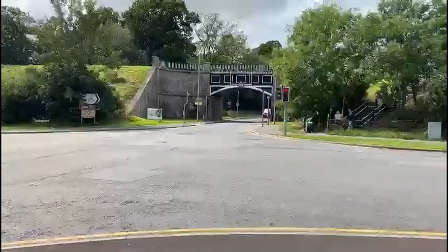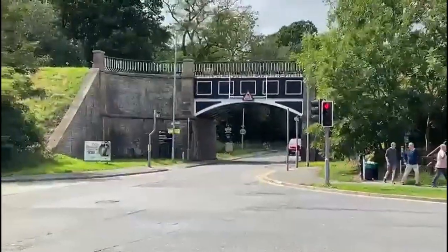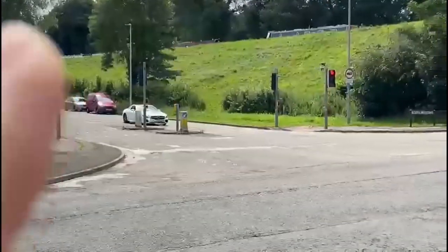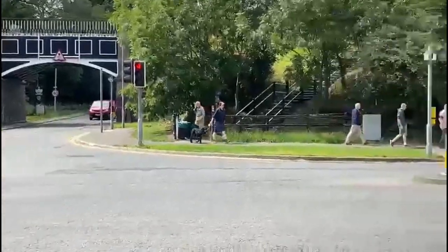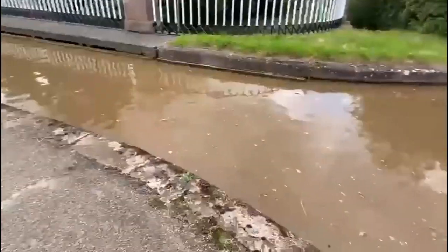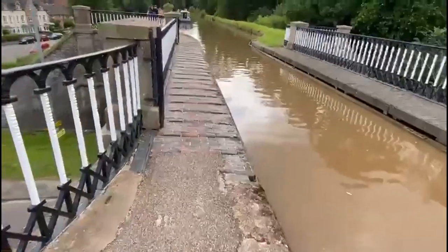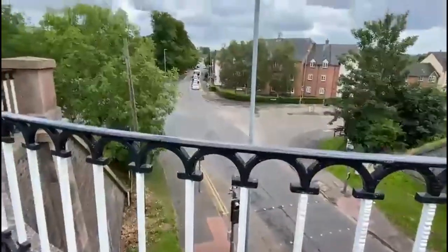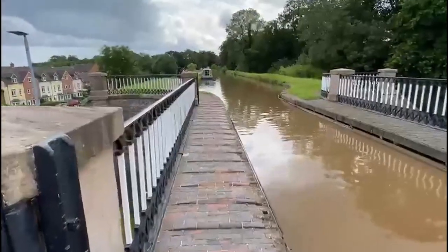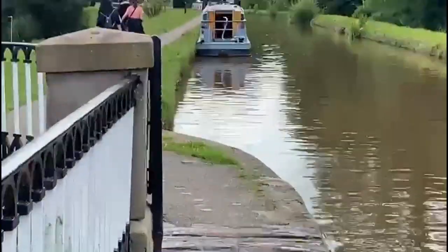In a previous video we showed us crossing the aqueduct at Nantwich. Well, this is the view from the ground. We're currently moored up just on our way back to the boat. This is a view from the towpath. So the canal comes past Nantwich Marina, across the aqueduct. That's Nantwich, where we've just been. And as I say, we moved up on the embankment, just a little bit further along.